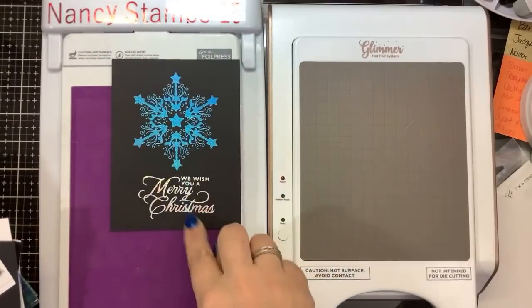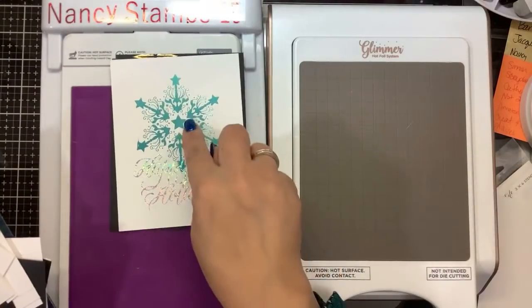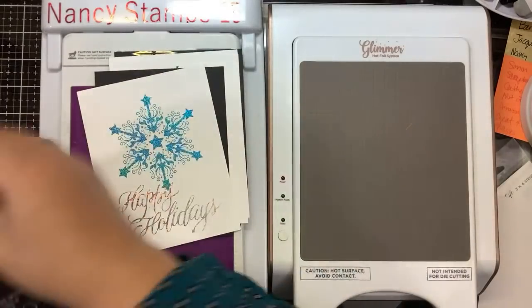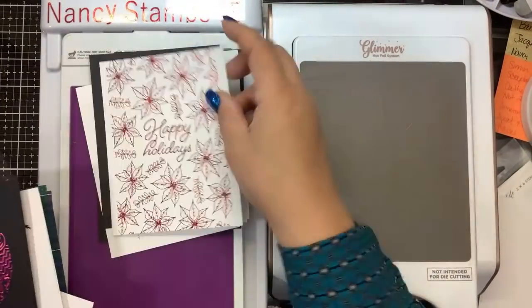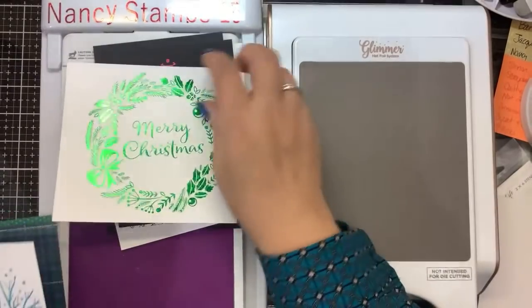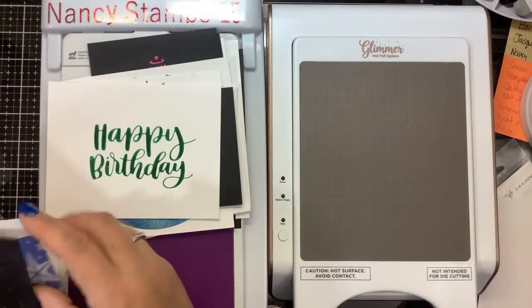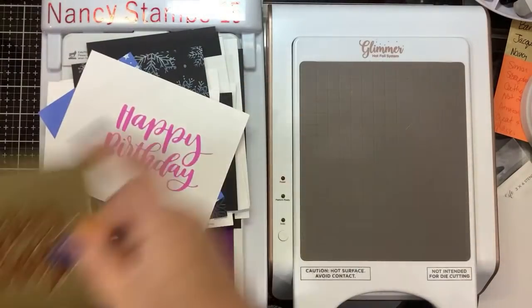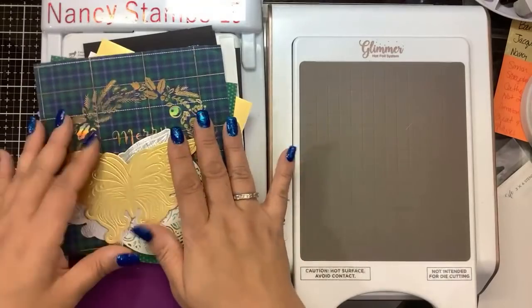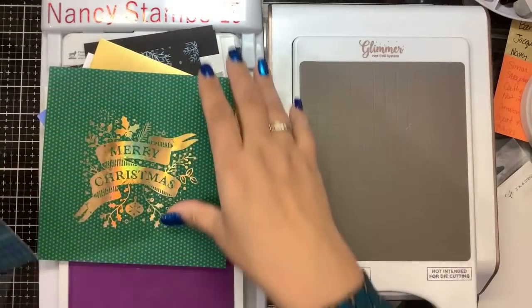This is Gemini Spellbinders. Gemini and Spellbinders. This is Gemini. This is Picket Fence Studios with Spellbinders. Gemini. This is My Favorite Things. Gemini, My Favorite Things. So you get the point. So all of these had to be hot foiled onto here. So all of these came off of a die and they were put through one of these two machines to get hot foiled.